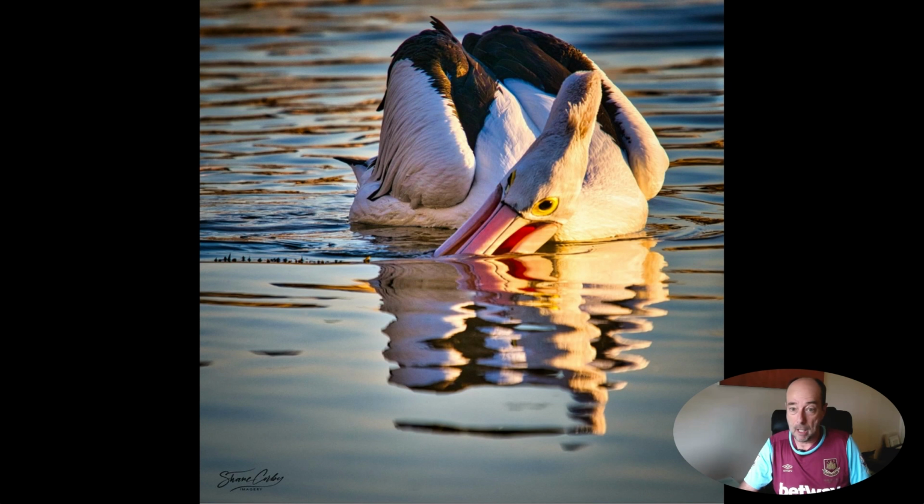And also Shane gave us a pelican as well. And yeah, I really like this. It had quite an aggressive vignette on the pelican, so I found it quite hard to process it for you.